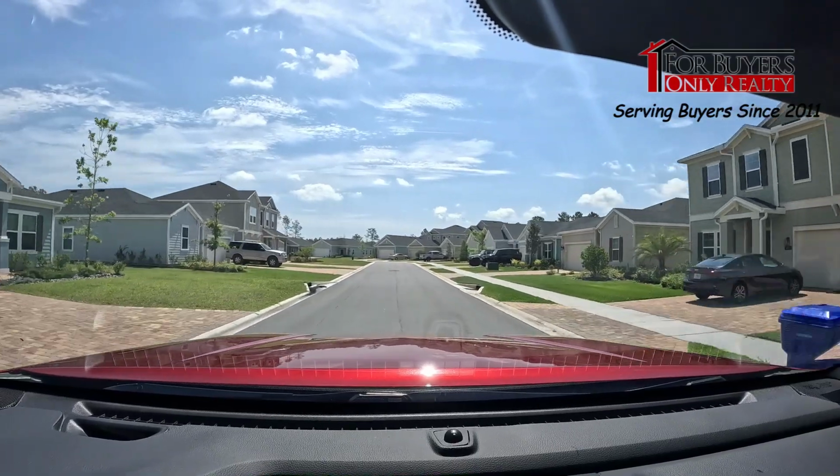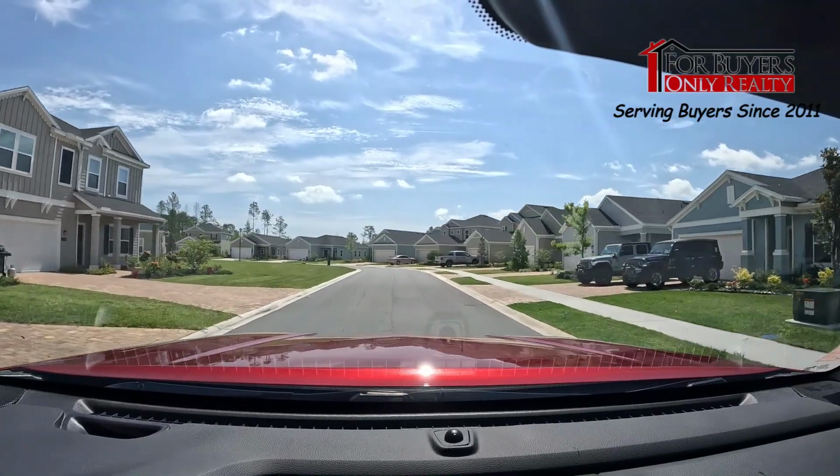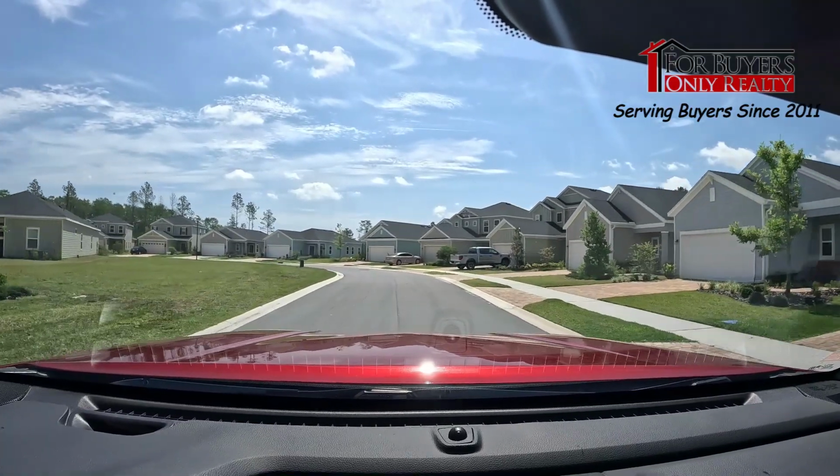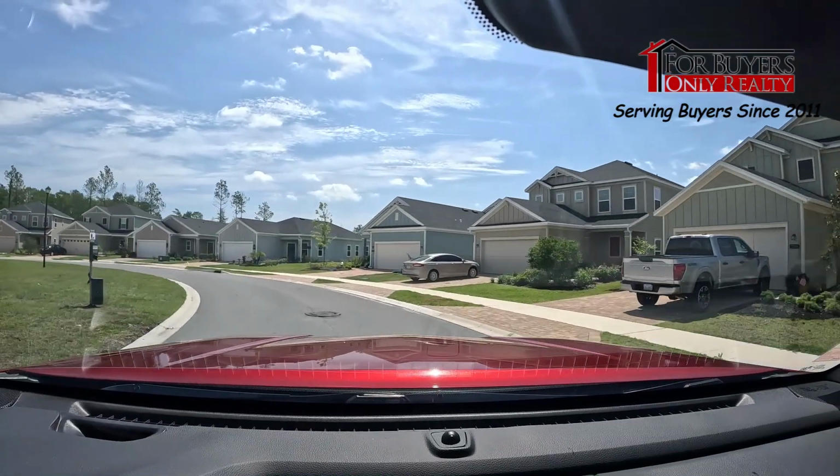We're going to head back to where they're doing the new construction area, and so you guys don't get too bored here, I'm going to show you a cool little area with a couple houses that have what I consider a phenomenal little bonus attached. So let's get back there real quick.